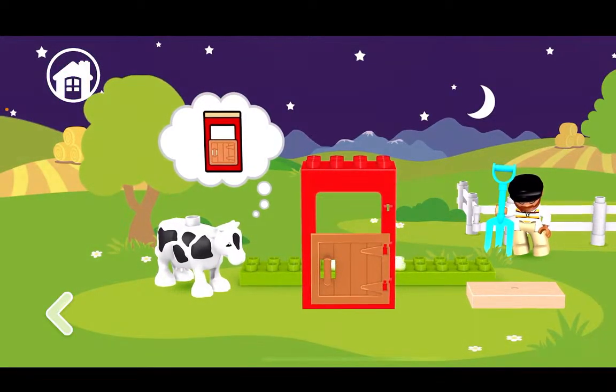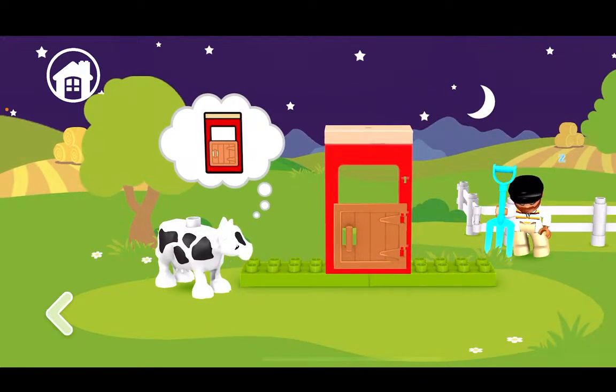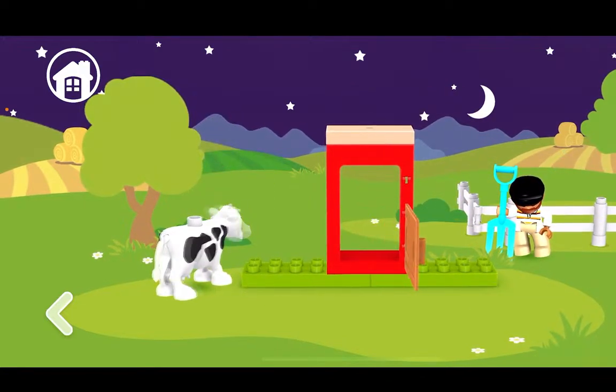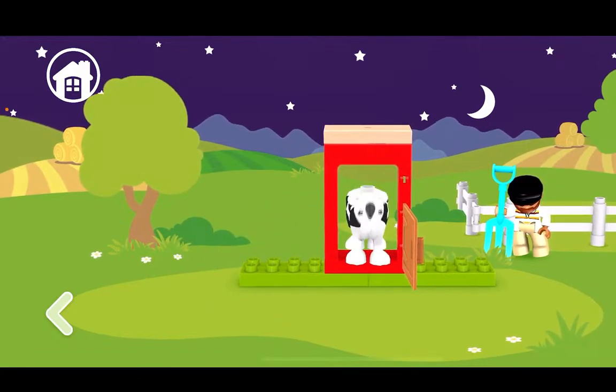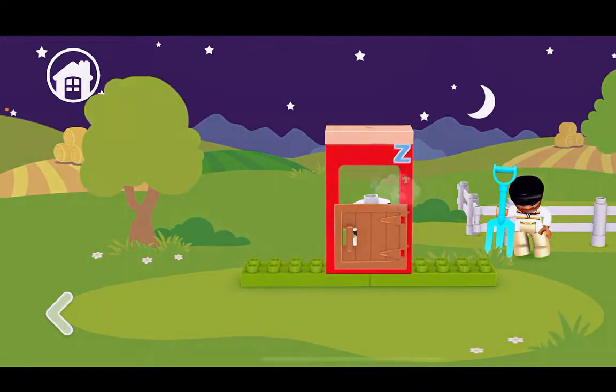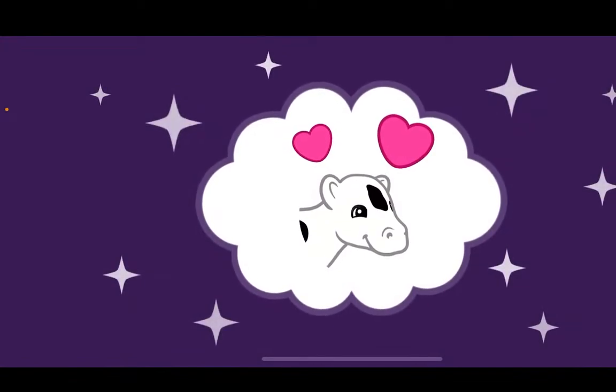Oh, we need to build houses for animals. Take these details and these details like in the picture. Please, cow, go to the house and sleep. What does a cow dream about? About his lovely cow.